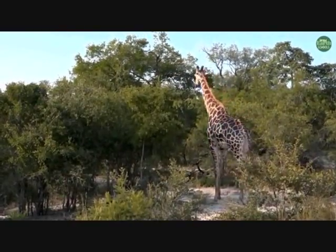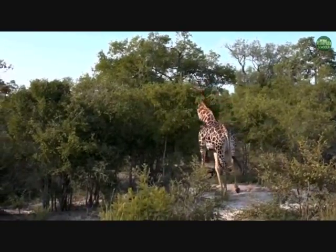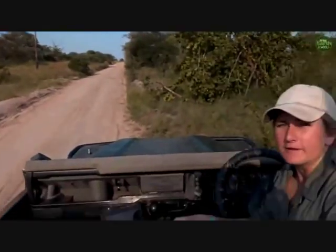Look at who we found. We found the tallest of them all. And not just one, but there are 3. Southern giraffe. We are very lucky because we don't actually see giraffe very often. Hello everybody, my name is Taylor, and on camera with me today is VM.